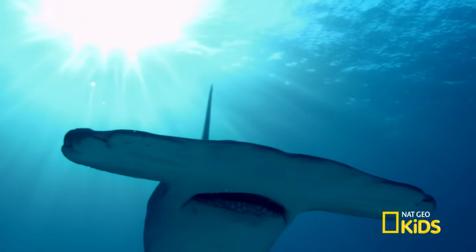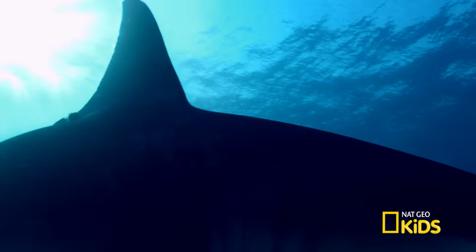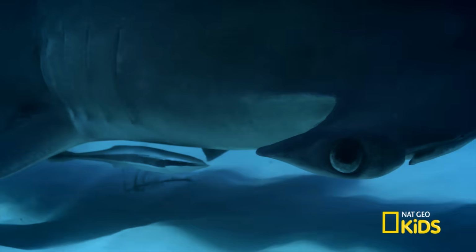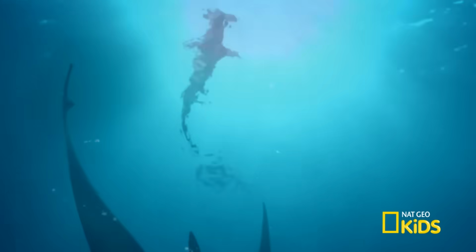The Great Hammerhead shark. One of nature's most highly evolved predators. Little is understood about these massive sharks until now.